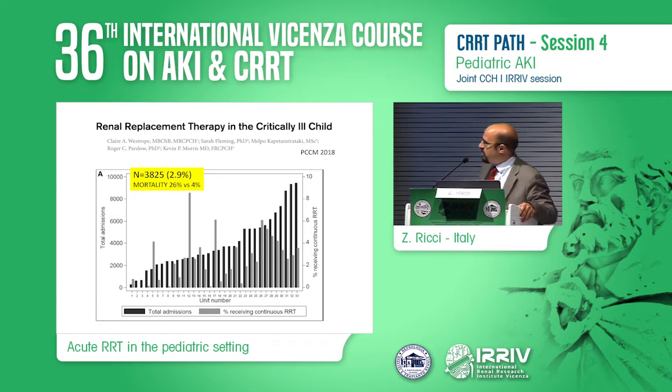And what they found out was that in the UK, the incidence of RRT is 2.9%, so maybe a little more. But what is interesting in this study is the significant difference among different centers about the use of RRT. As you can see, there are some low volume centers using a lot of RRT, whereas high volume centers using low incidence, low rate of RRT. So this is to say that probably the indication for RRT is not really standardized even in the UK.